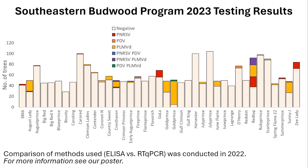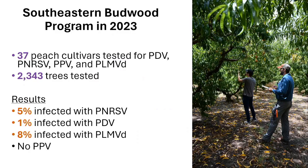Yeah, I should have provided some slides on that. So if you didn't hear what Chalmers said, he said that if we have a budwood block, like let me show the example here.